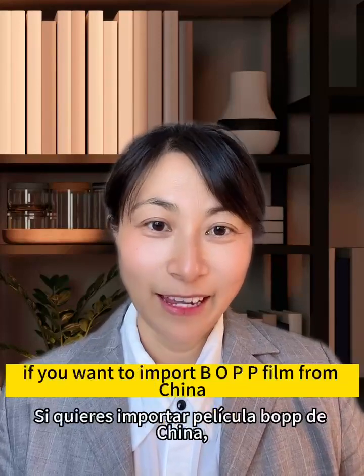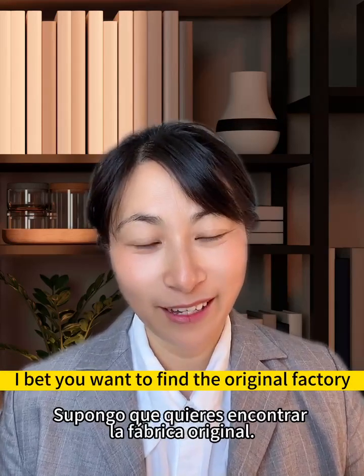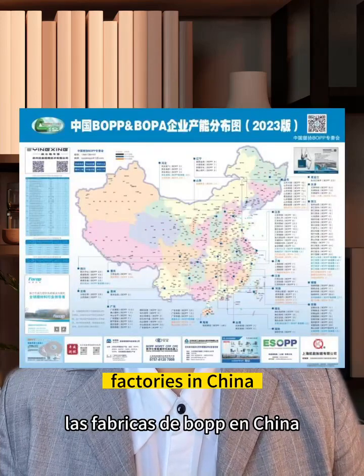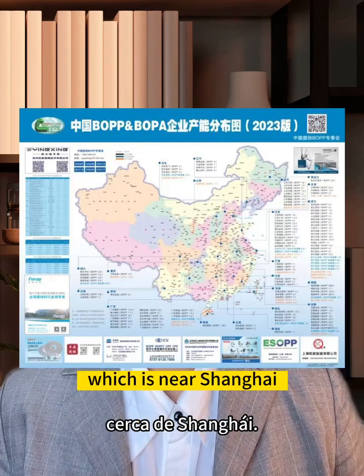Dear friends, if you want to import BOPP film from China, I bet you want to find the original factory. Let me present you a map of all the BOPP factories in China. See, there are in total around 30 BOPP factories in Zhejiang and Jiangsu province, which is near Shanghai.